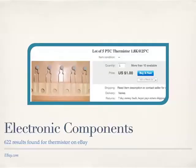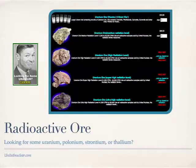You go to eBay, you can find electronic components like a thermistor to measure temperature. Anything you want is available. I typed in thermistor on eBay, and I got 622 results. If you're looking for radioactive ore, you go to United Nuclear. It's interesting how the high radiation level material is all sold out. I'm not sure what's going on there.